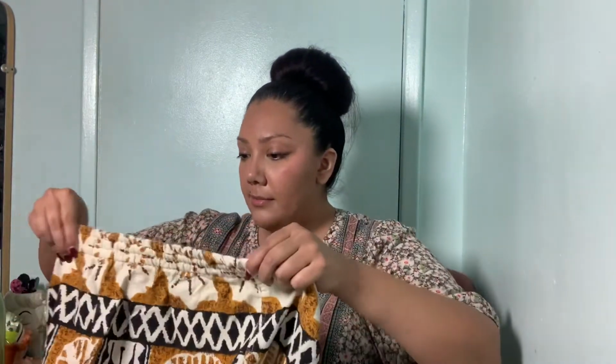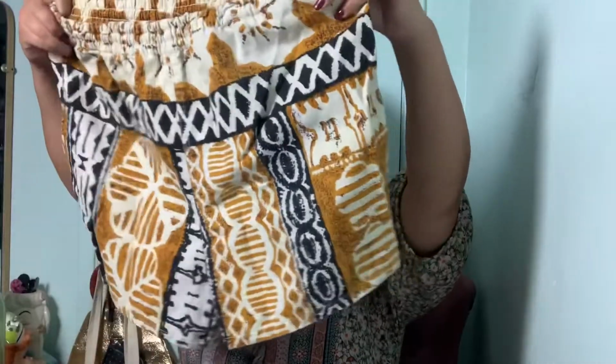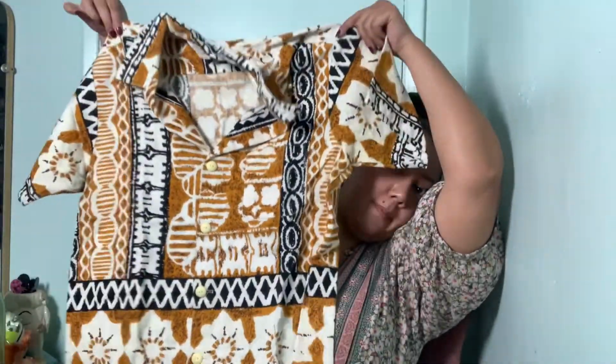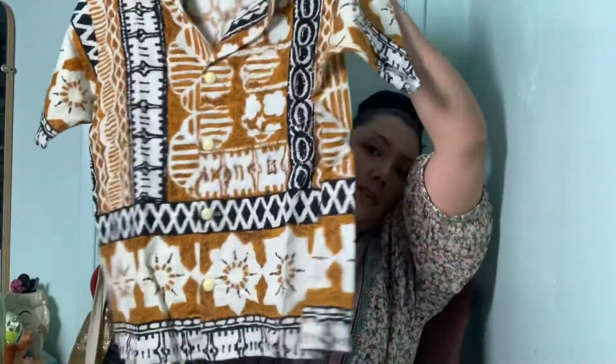So the tag, very good condition. The elastic is there. So these are the shorts. And then this is the top. And the tag is Island Creations. So it's probably from the 60s, and I'm gonna save this for when Viva Las Vegas comes around and sell it online in my Etsy shop. This is for resale. I paid $13. I think I can list that for like $80, between $75 and $100 easy.